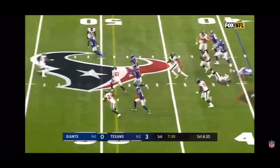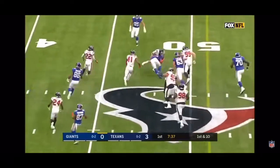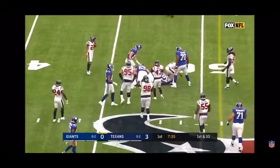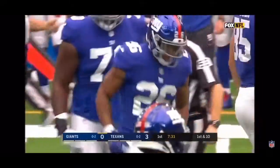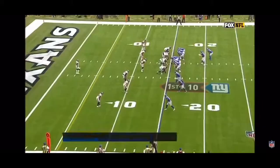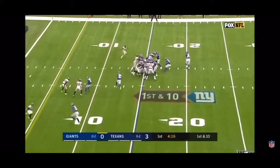It's Barkley. Found a big hole. Has a first down across midfield. Stays on his feet. And is finally down at the 48-yard line of the Texans. 13 yards for Saquon. Players around him aren't playing worth it. He's the one who's taking a run of it.